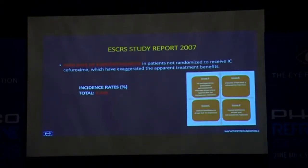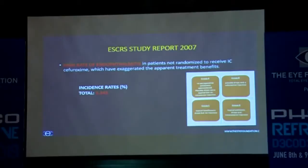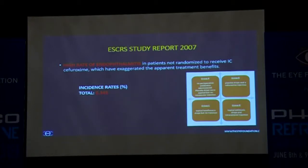Coming to the evidence and adoption, the highest quality evidence comes from randomized clinical trials, and the only RCT we have is the ESCRS study, which was conducted in 2007. And it has been critically evaluated for the high rate of endophthalmitis, that is 0.3% in the control group, and having used cefuroxime, because it doesn't give a vast coverage for gram-negative organisms like Pseudomonas aeruginosa. Multiple study centers have been involved, and a few of the centers have used sclerocorneal incisions.